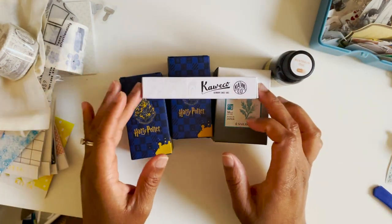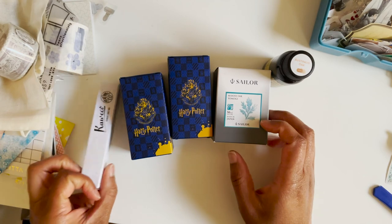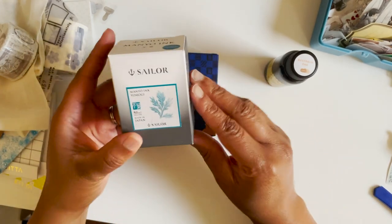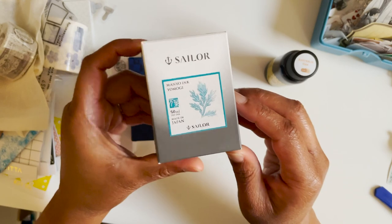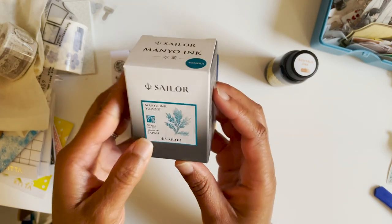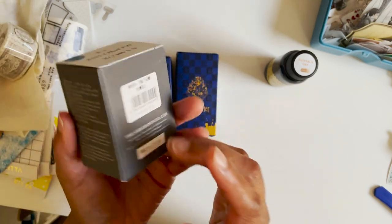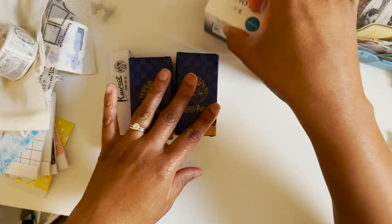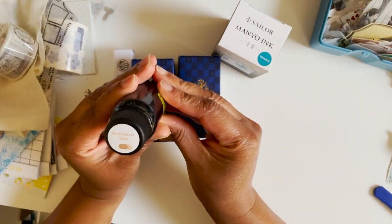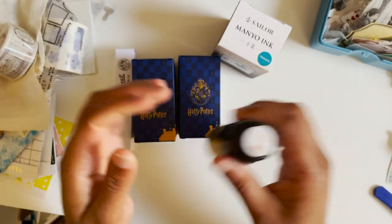Okay, so I decided to finally pull the string on a new Kaweco pen, and I love my Sailor inks, but I wanted to try a different color, so I decided to get the Yomogi Sailor color, and this is the Manyo ink, so it has some really nice shading. Also, I'm realizing it's a dye ink as well, so it should be able to resist some water. So I did not know that. I'm excited for that. And they had the Robert Oster Australis Oak on sale, so I decided to drop that in there as well.